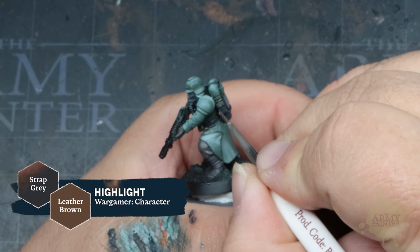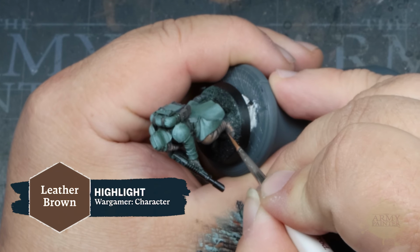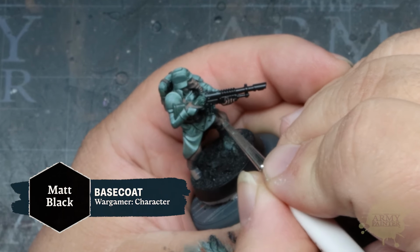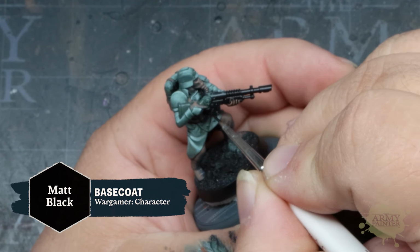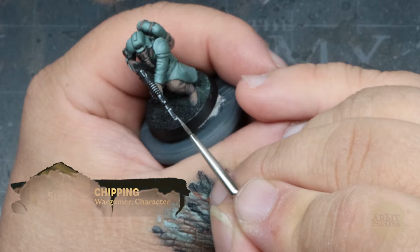Mixing between two different colors as your midtone is a great way to extend the potential of the colors in your set, and it offers smooth blending with ease. Finish off your details with black and metallics and weather to your little fatalistic warrior heart's desires, and you have a great looking Grenadier.